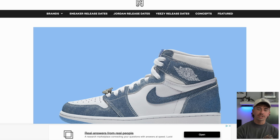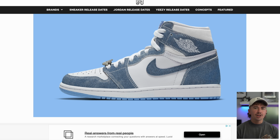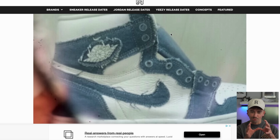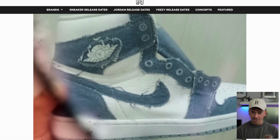All right, the Air Jordan 1 Denim. So this is one that we saw at the beginning of the year. I guess it kind of still is the beginning of the year. Either way, we saw this picture floating around on the internet, and we knew it was going to look like this, but honestly, the in-hand looks look completely different, and I'm surprised. Look at all of the raw edges and the strings, and even the holes that are punched out for the laces just looks very denim, like jeans.